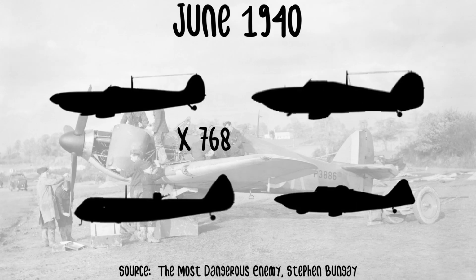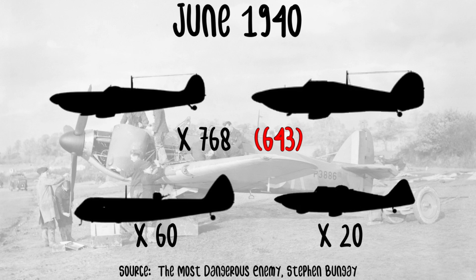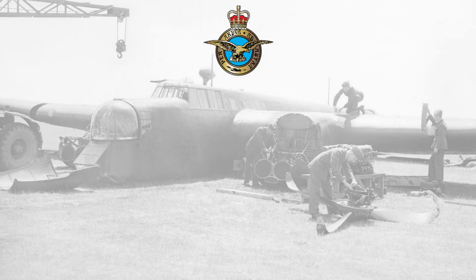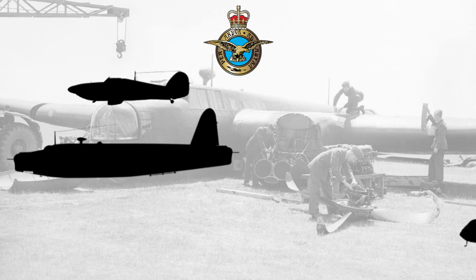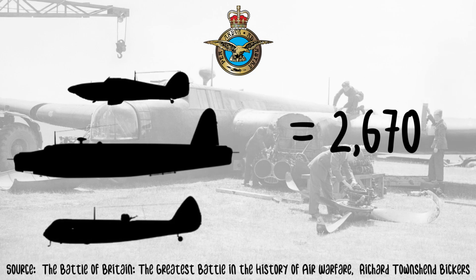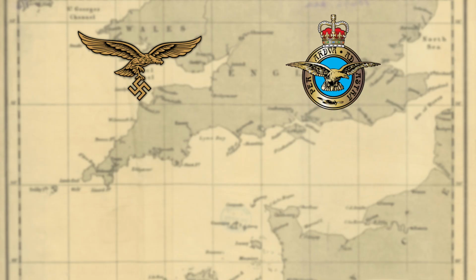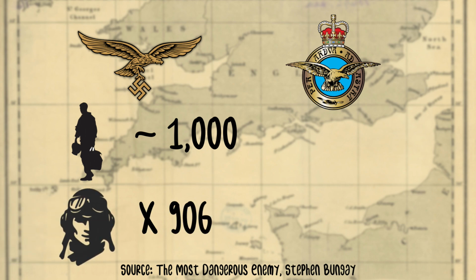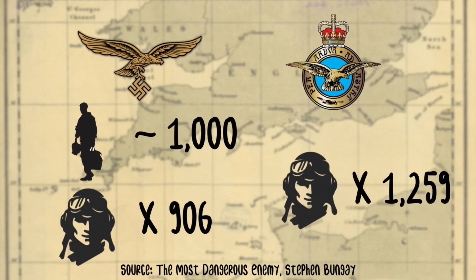Facing them were as many as 768 Spitfires and Hurricanes, of which 643 were serviceable. In addition, there were just over 60 Blenheims and 20 Defiants available. By the middle of the battle, this had increased to 715 operational Hurricanes and Spitfires, with 424 in storage, ready to resupply RAF squadrons the next day. On paper, in total, the entire RAF, including fighter, bomber and coastal command, could muster around 2,670 aircraft. Getting ready to fly their aircraft across the channel were over 1,000 German bomber crews and at least 906 German fighter pilots ready for operations on the 10th of July 1940, compared to 1,259 RAF pilots.